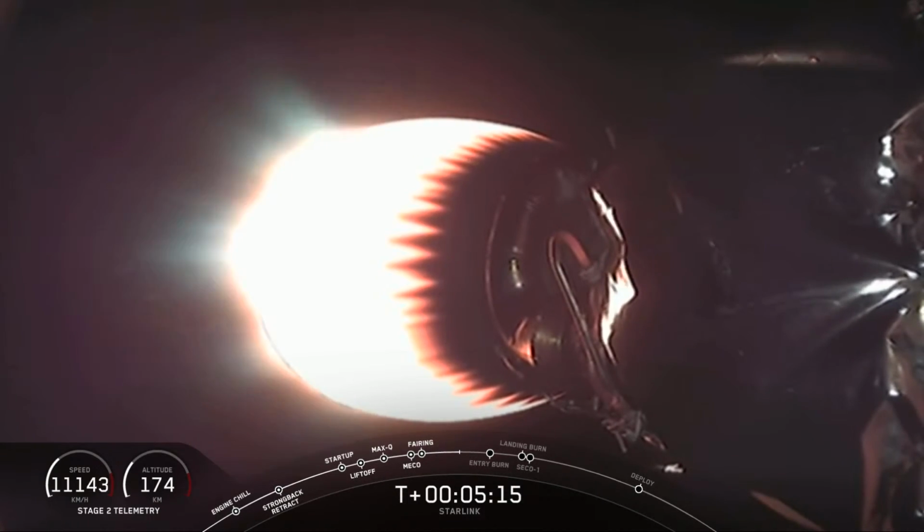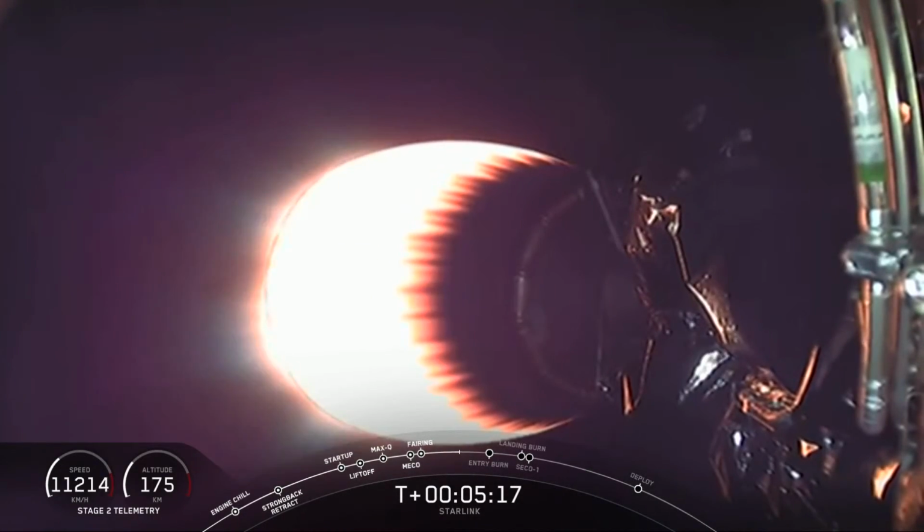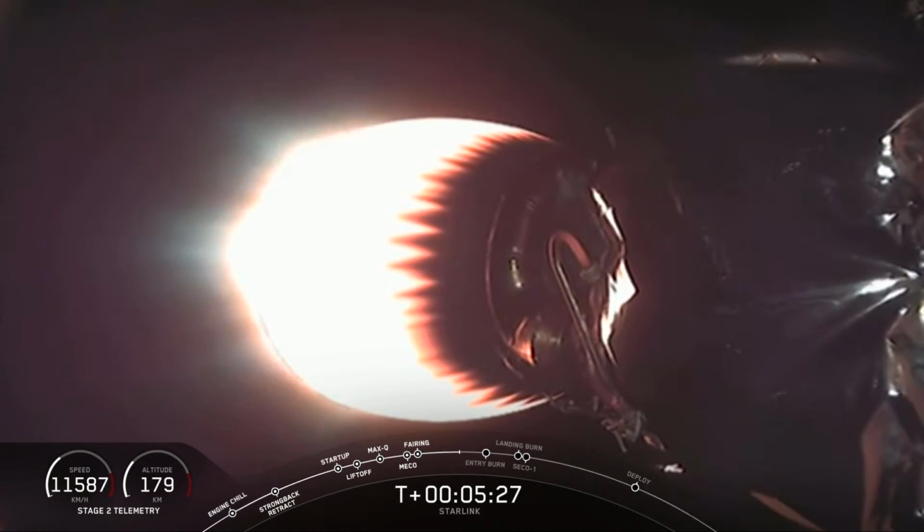So we heard there that the vehicle's on nominal trajectory. That's good news there. At this point in time, the first stage has reached apogee and is now starting its trip back down to the ocean. Our drone ship is parked a couple hundred miles off the coast of Florida in the Atlantic Ocean.